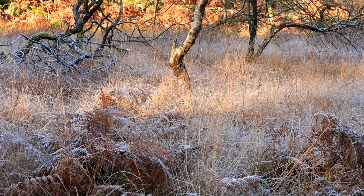The problem I've got at the moment is there's a band of light in the background. The question is whether to include that or not. It's quite distracting, so at this moment in time I'm probably not going to. What I'm going to try again shortly with my 16 to 35 millimetre.